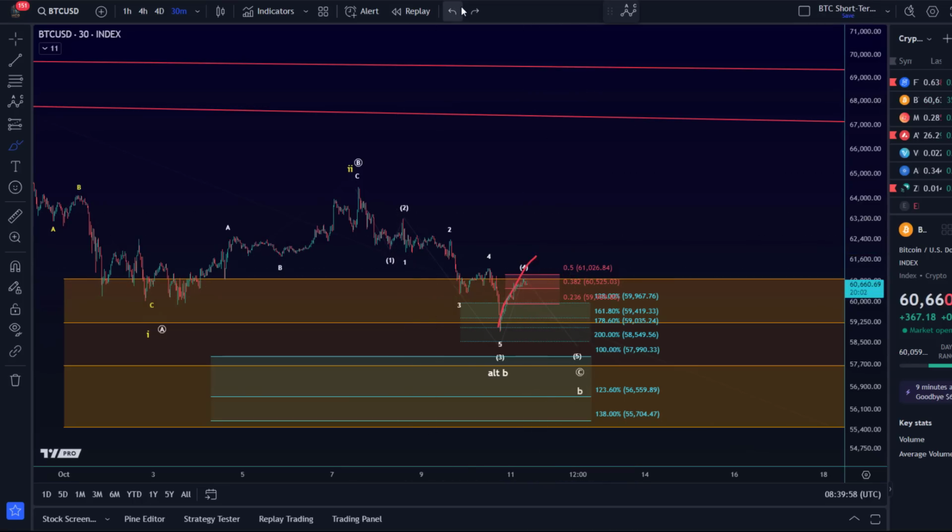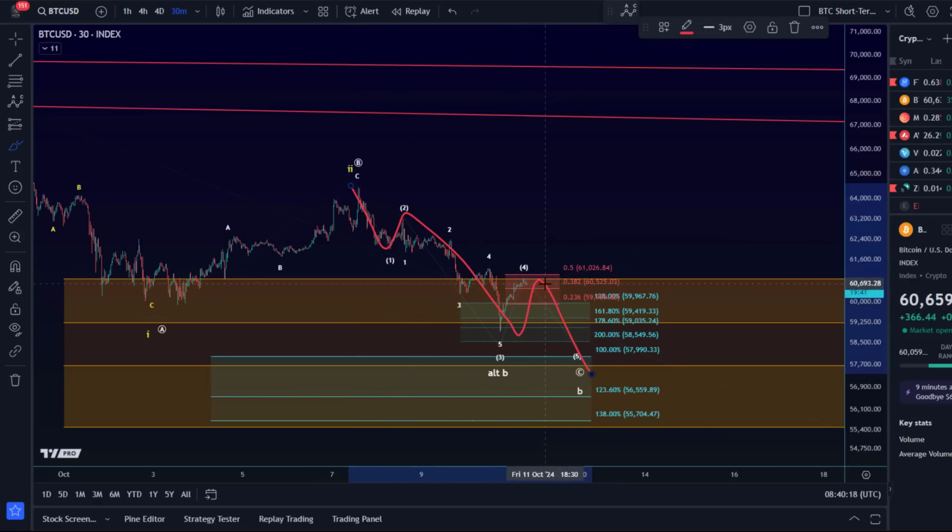The problem is when it doesn't finish the pattern in an ideal way, it's not very clear, okay? Additional evidence that we've bottomed would be a break above this wave 1 low at around 62K. Why? Because the move down from the Monday high looks like an impulse. And a break of resistance is a good indication, but invalidation of a downward impulse occurs when the wave 4 and the wave 1 overlap. So that's the 62K level. So that would be the next key level to watch.